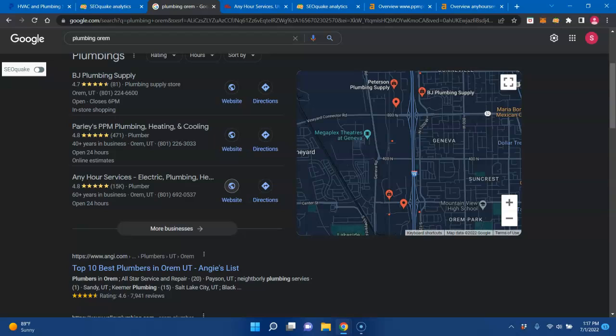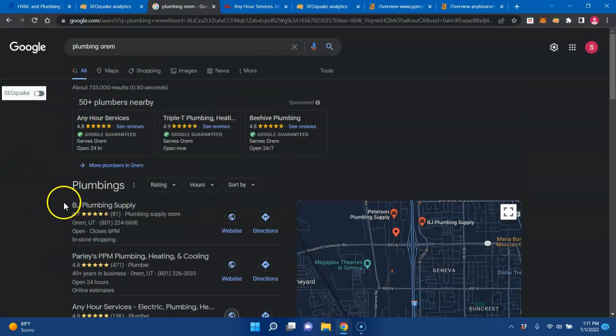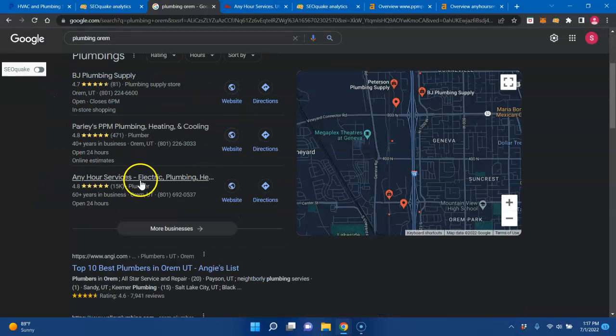And the last thing I do want to talk about are citations. A citation is anywhere your business name, number, and address are shown exactly as your Google business profile. So name, address, phone number. And citations help you rank in this map pack, which is extremely important for local businesses since they can generate huge amounts of revenue. And I'll show you what I mean about that in just a minute. But 70% of people will stop, when they look for a particular keyword in Google, right here in the map pack.